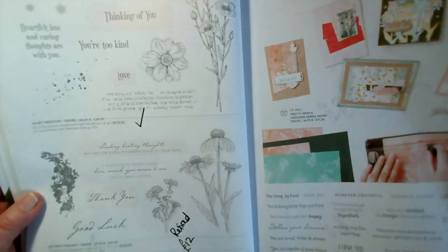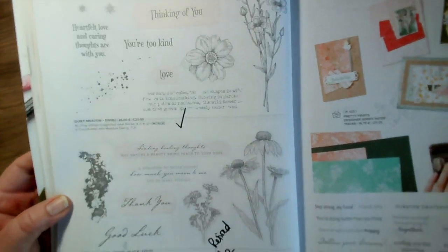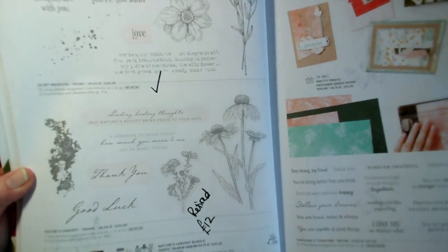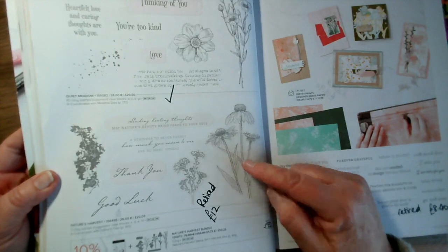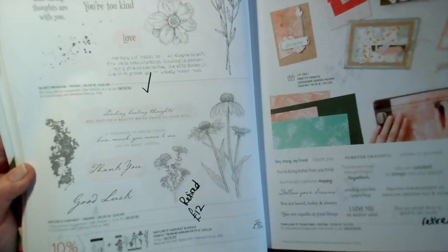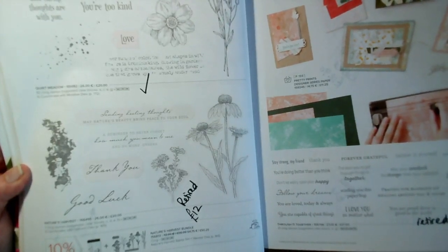So on 68, the one at the top, Quiet Meadow, is going through. And then underneath that, Nature's Harvest is retired. That's the one with the, I know that has a name, but I can't think what it is. The daisies. And that's now £12. And this has dies to go with it.